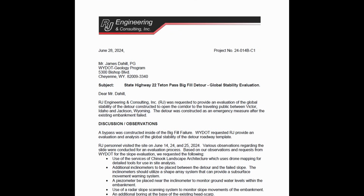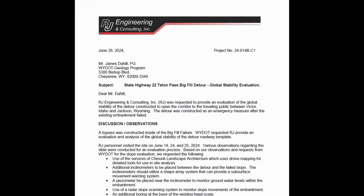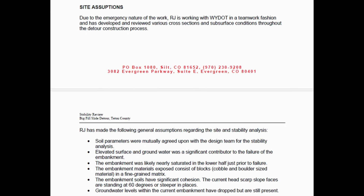So going back to the question, did they have enough time to collect the data? Thanks to this anonymous source, I have this memo from RJ Engineering and Consulting Incorporated. They're located in Colorado, from what I understand. And this letter is dated June 28th, the day they opened up the bypass to traffic. The purpose of this memo was to provide the results of the global stability evaluation, slope stability analysis. So it says, site assumptions.